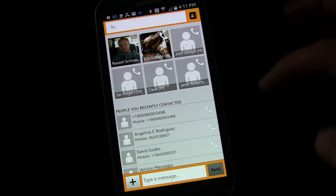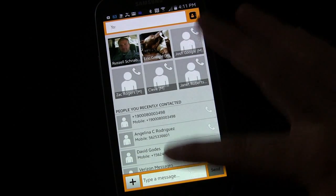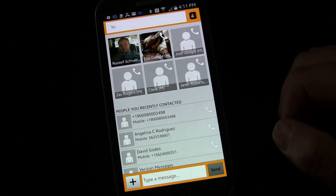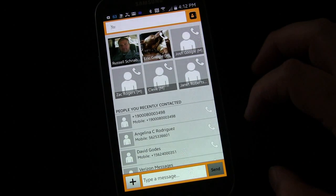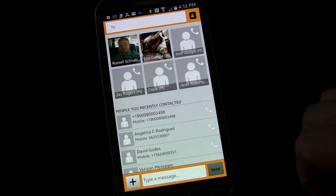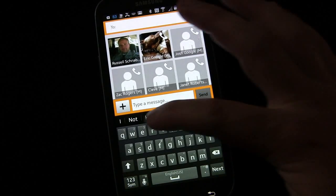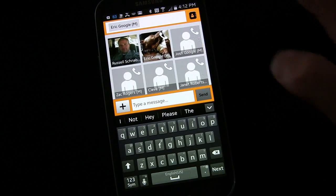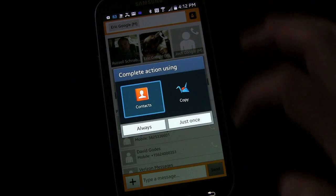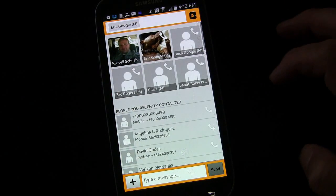It'll automatically bring up some of the people I've recently texted in the top, as well as have a list of people I've recently contacted, which is awesome. You can pick them to send a text message to them, or you can tap the phone icon to give them a call, which is cool. And then when you're ready to type the message, you start typing the message. If you want to go to your contacts, you could obviously start typing a name and contacts will show up. So for example, if I start typing my name and choose Eric Google, or you can hit the contact button and go to your contacts in order to go through your contacts and pick someone.